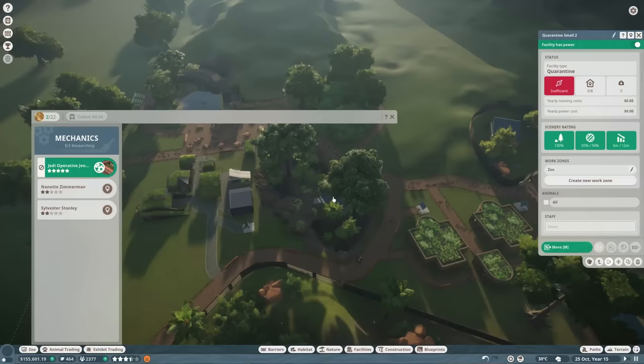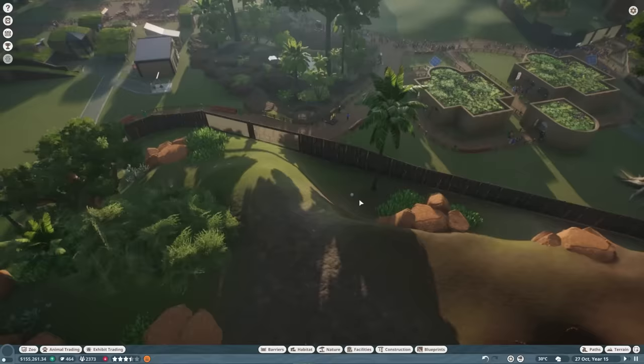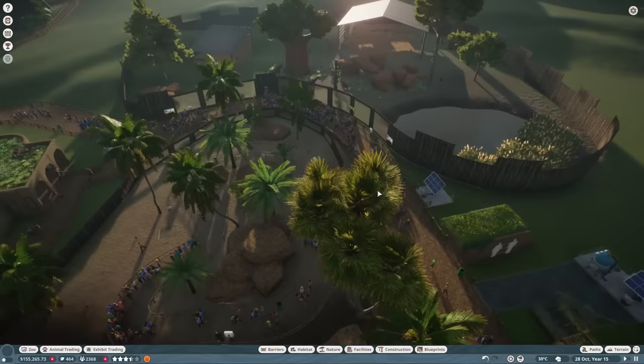I'm gonna leave them to continue doing barriers because I wanna get to one-way glass, and then some of our more shy animals will just have an easier time. They're not gonna get stressed. Particularly the Nile lechwe get a little bit stressed when they eat in front of guests. So it'll be absolutely fine.